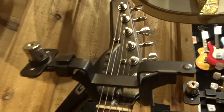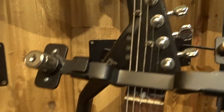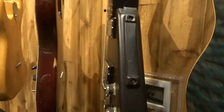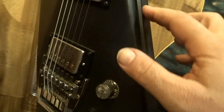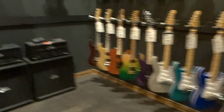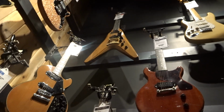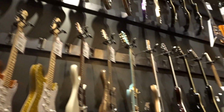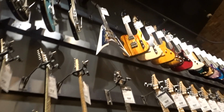Look at the way how it just bolts into that headstock right there. Man, this is a trippy looking shape here. This thing here, apparently it's just a traction rubber piece. I like that V right there. I'm going to show you the grand finale here. This is what's going to really make you flip right here. Look at that V up there.